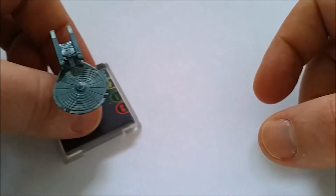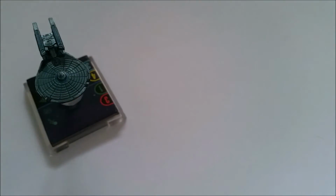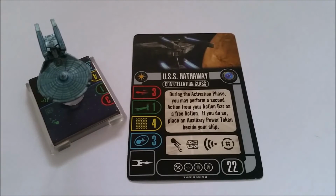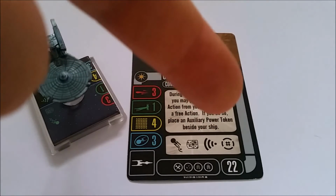So, USS Hathaway. It is Constellation class starship, as we said, similar to the Stargazer, which was Picard's ship from previous the Enterprise and from the episode The Battle from the first season. Let's take a look at the Hathaway. So it is Constellation class, 3 attack, 1 defense, 4 hull, 3 shield. You've got 2 options to put 2 crew on there, a weapon and a technical upgrade to the ship. 22 points in total. Standard Federation, evade, target lock, scan, and battle stations.